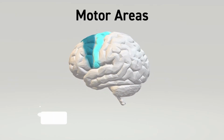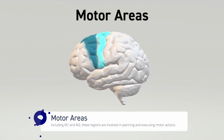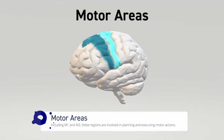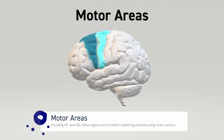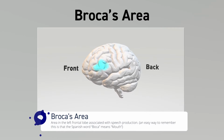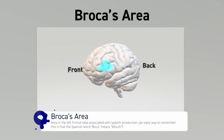Directly behind this region are the motor areas of the brain. As you might guess, this is the part of the brain that gets you moving. We will talk more about this in the next unit. Lastly, Broca's area, located here, is responsible for the production of speech.